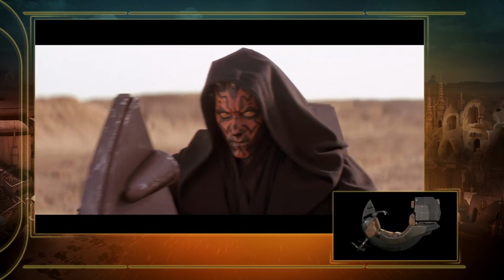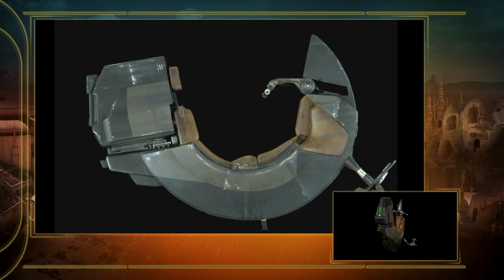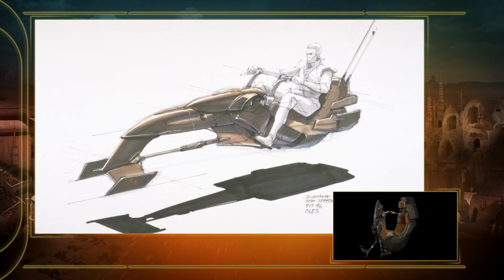On Tatooine, Darth Maul is riding around out in the desert with sort of a wheel-like thing, sort of a semicircle. It reminded me of an outboard motor and half of a tire, kind of. I always loved to just get a sketch and be able to run with it. That was the most fun.